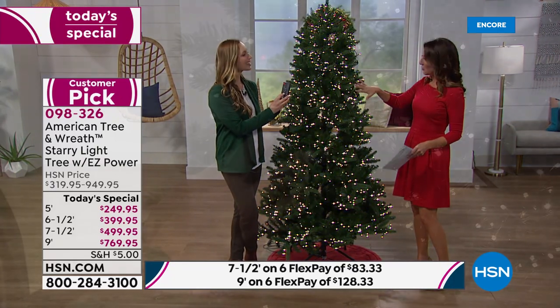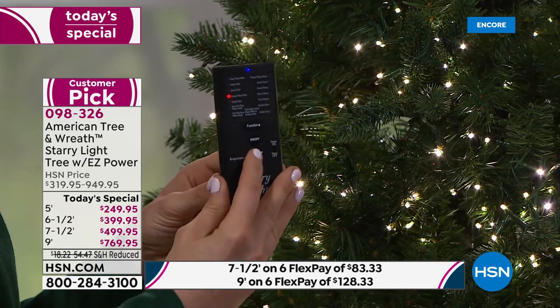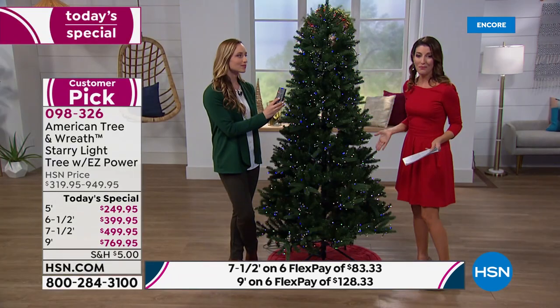It's true. Or if you have one strand that goes out, or on an artificial tree, maybe you have a whole section that goes out and you can't somehow get it started again. This has that easy power strip, so everything is always connected. It comes with a 5-year warranty.